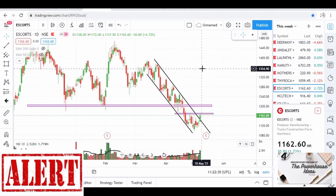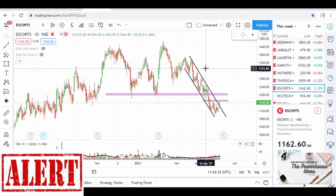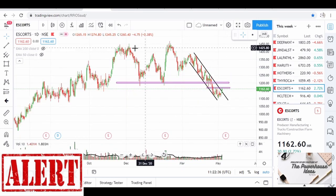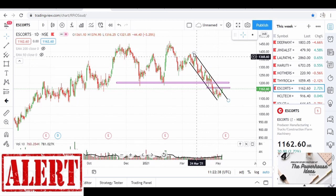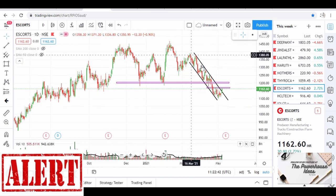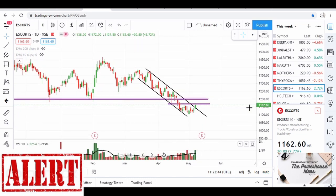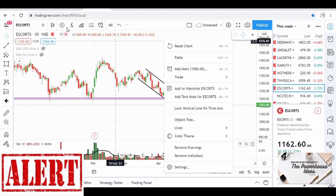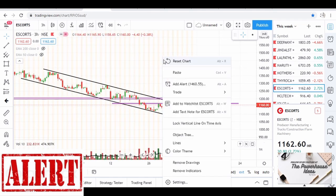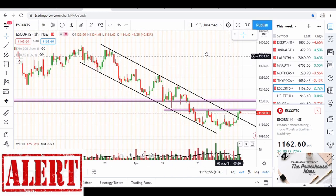The next swing trading setup is Escorts. We can see that Escorts, after being in a long-term uptrend, has been consolidating for a while and given a sharp fall after this consolidation. Now after that sharp fall, it has broken this channel over here that was on the previous trading day. So now let us see on a shorter time frame, on a 3-hour time frame, what the chart has to show us.